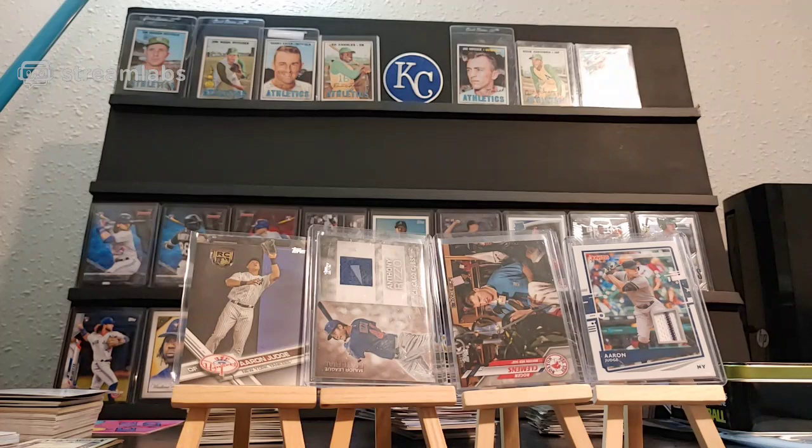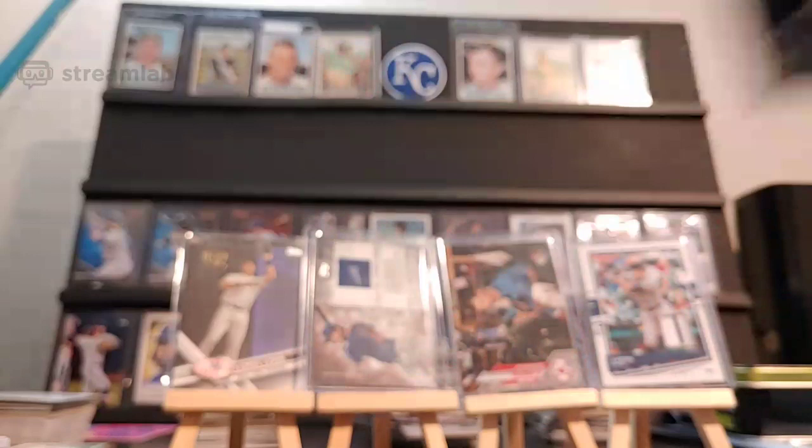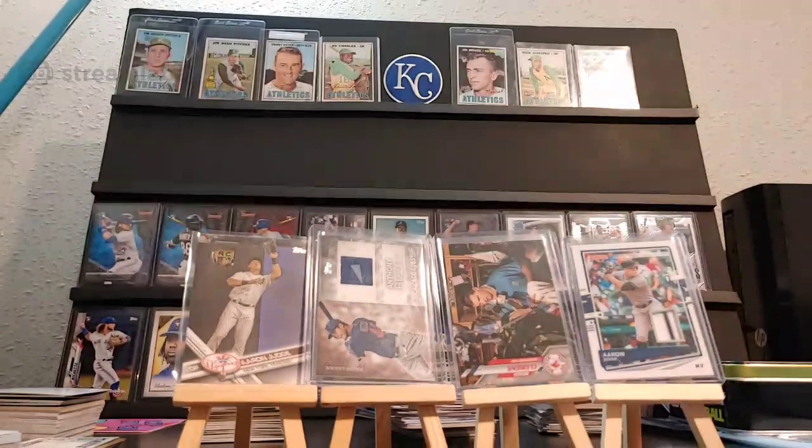I got this '95 Ultra Chipper Jones, be a quarter. Fred McGriff Hitting Machines, quarter. Oh, I don't know where that came from. Quarter. Chipper Jones. That looks like '99 Upper Deck Choice. That's an insert. Yard work. And then this beautiful card. Black Diamond. I think that's 2000 Black Diamond.